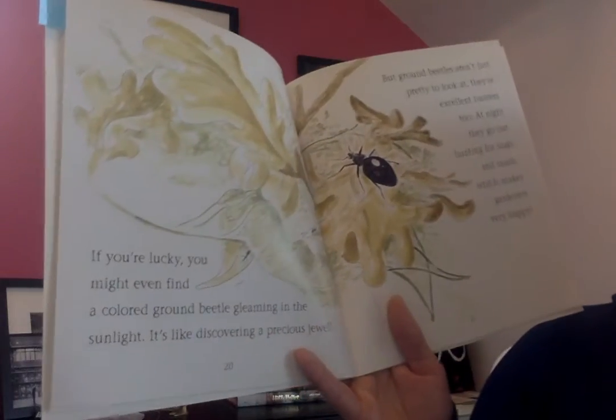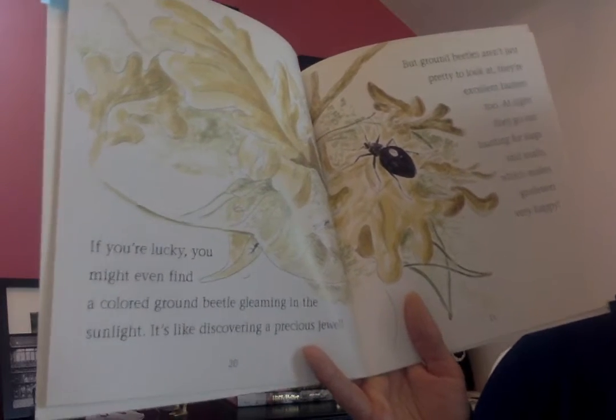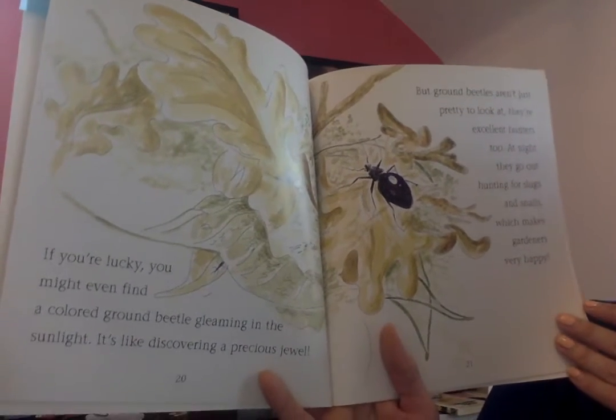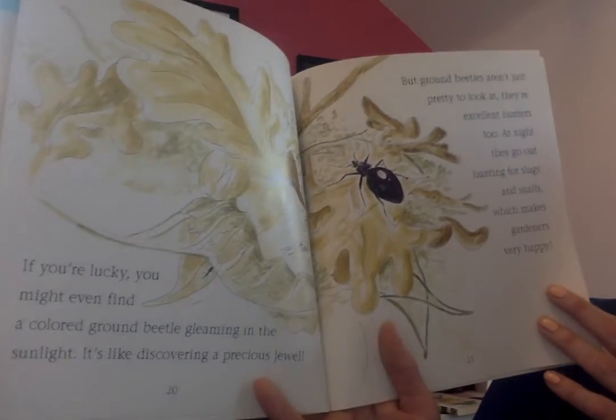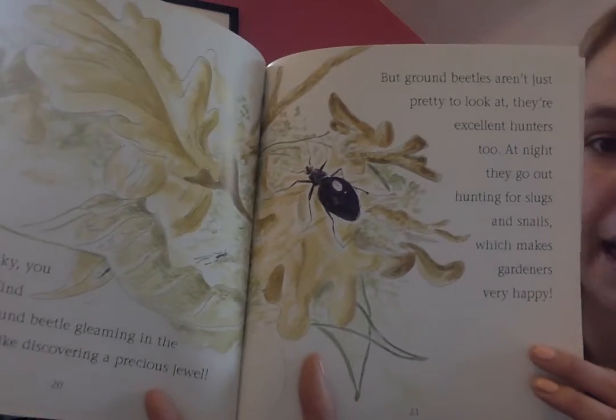If you're lucky, you might even find a colored ground beetle gleaming in the sunlight. It's like discovering a precious jewel. But ground beetles aren't just pretty to look at. They're excellent hunters too. At night, they go out hunting for slugs and snails, which makes the gardeners very happy.